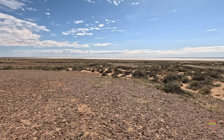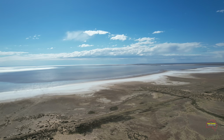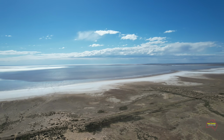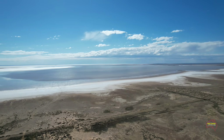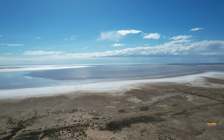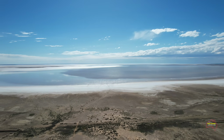When we reached Lake Eyre South, we pulled into the car park here in the viewing area and had a look at the lake, and it was nice to see with a bit of water here. I couldn't get too close with the drone because the drone was only allowed to be flown, as I understand it, on the western side of the road and not on the lake side, so I had to keep my distance to maintain the regulations and follow the rules.